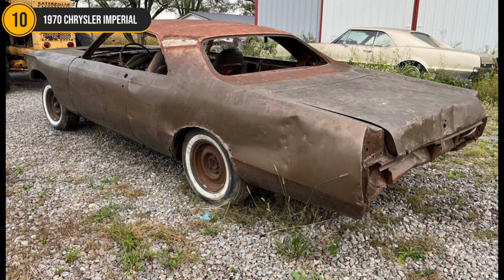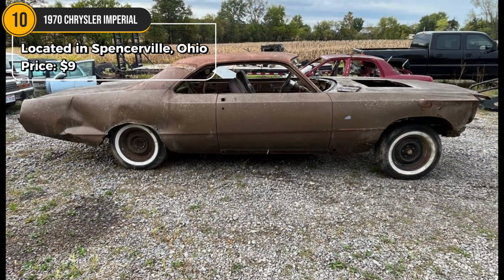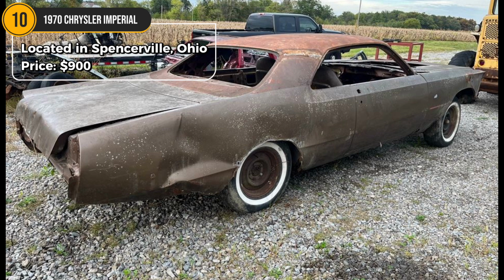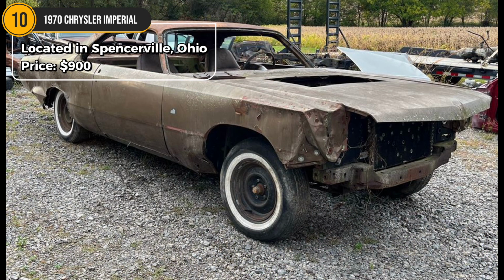10. 1970 Chrysler Imperial. Located in Spencerville, Ohio. Price $900. The seller describes this as a subframe Imperial with rusted rear rails and a bad trunk floor. It's priced at $900 and is best suited for parts.